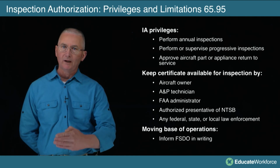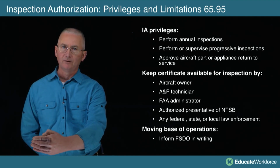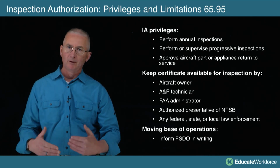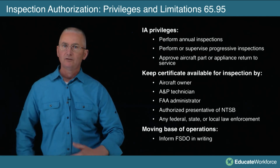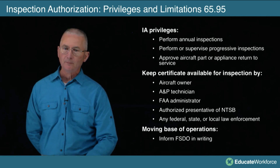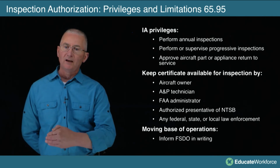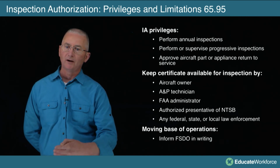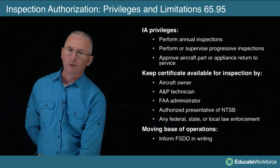What are you going to do in that 2 week period when your IA certificate is at the FSDO during the renewal process? Maybe you go down to the FSDO and do it, maybe they come out to your place and do it, just something to think about. We also, if you move your base of operation from one location to another, need to notify the FAA in writing. I recommend you do that before you begin your move.